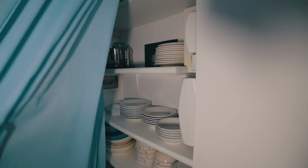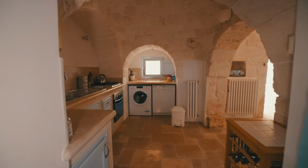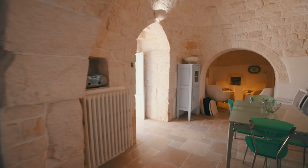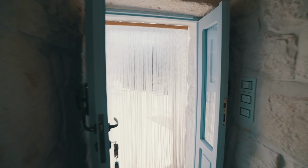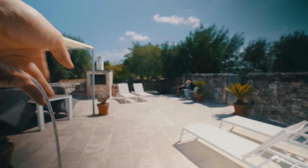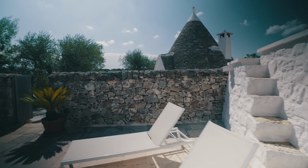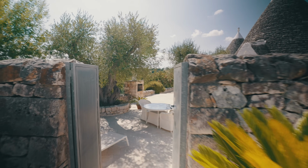Yes, I forgot to mention. So you do have these little spaces inbuilt into the walls where you can store plates and the other household necessities which you wouldn't necessarily be showing out. So we'll head back outside now. As we are done with Trullo number 1, we will go to Trullo number 2.